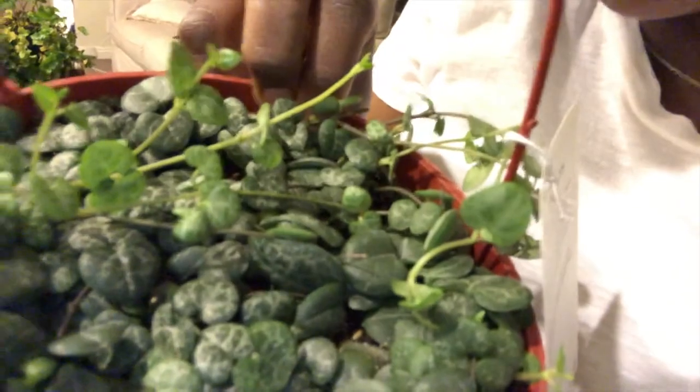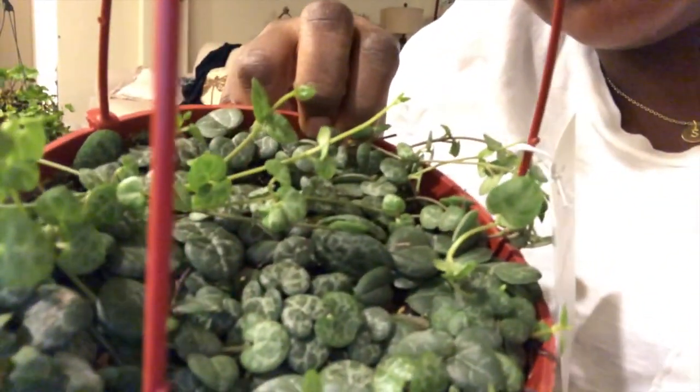Okay. And look, you can close that. I'll give you guys a close up. I'm so excited about her, you guys. I'm about to like cry. That's how you know you have a plant problem, when you get a plant that you've been looking for and you're so happy you want to cry. That's how you know you have a problem. A pretty good problem. It's not a bad problem.